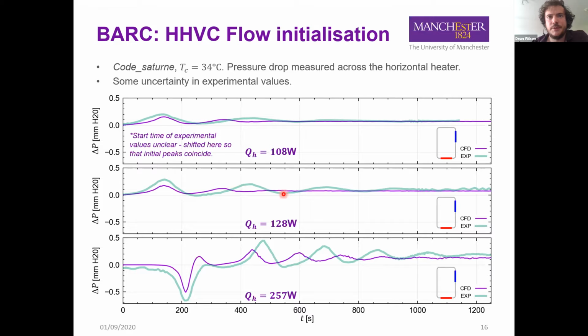Our timescale's a little bit off, but we're quite pleased that we captured, especially, the point at which it reversed here. So we do capture somewhat the flow development. Obviously, the pressure drop across the heater is just an indication of what the flow is doing, whether it's going left or right.